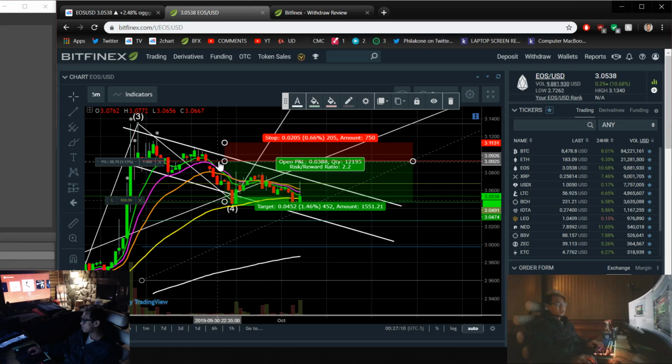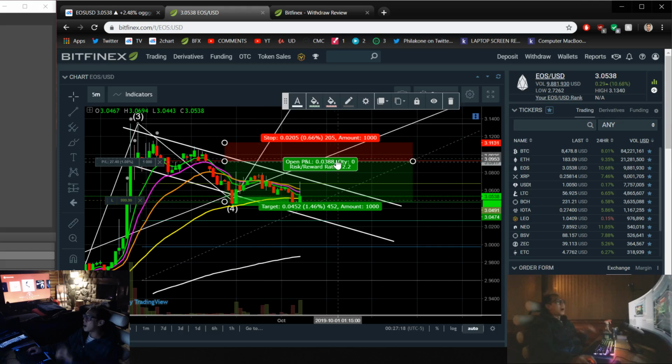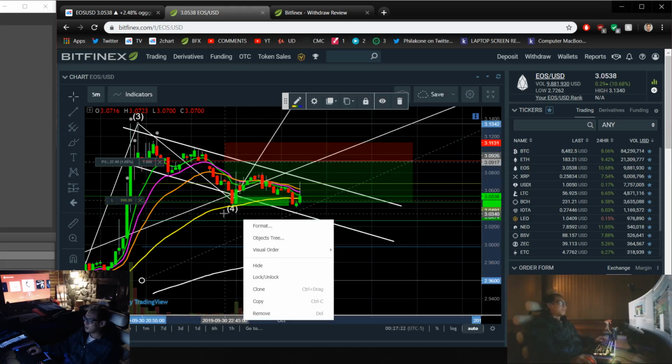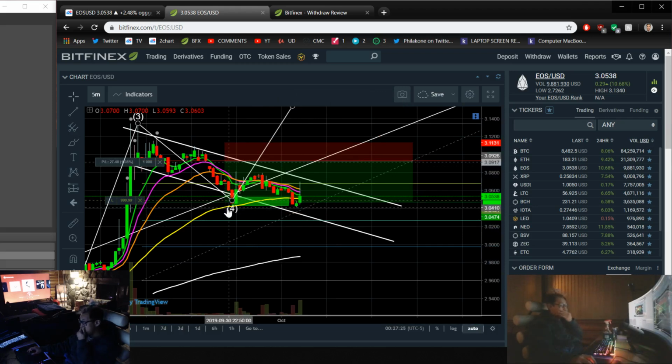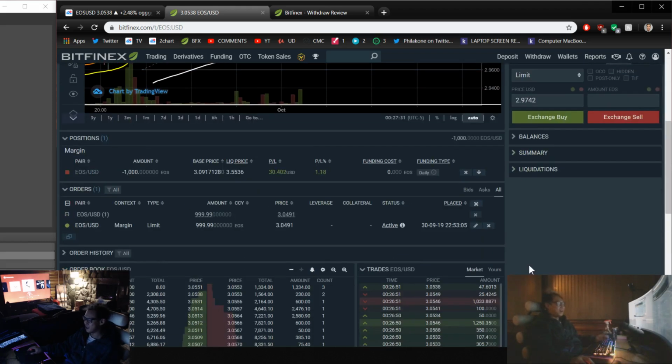So that's where I entered my... Actually, no, that 309, I should have entered it there, eh? Oh, sorry. What am I doing? 309 is where I entered it, and that would have been my RR, but I actually didn't close it there. I ended up being a little bit lower than it, but if I had stuck to this risk to reward, it would have yielded an exact 1.46% gain on a small position, which basically paid for my dinner and my lunch, and my food today, and my expenses off of a very small trade.